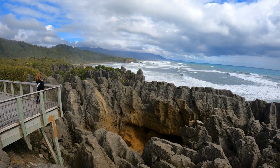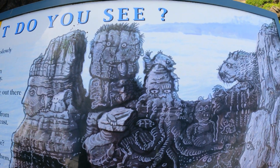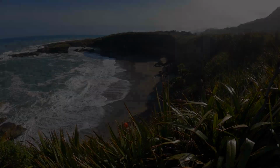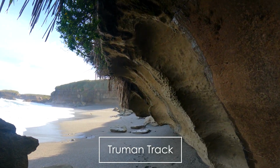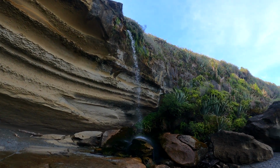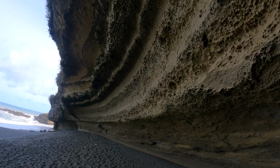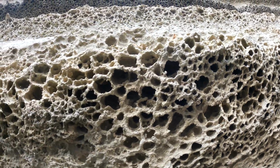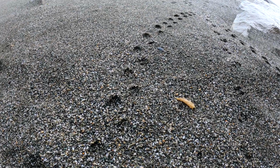The vertical blowholes and intense water pressure on the limestone caused this layering of rocks that resembled that of a pancake. Another underrated spot to check out is the Truman Track. This is a fantastic beachside walk with rugged, cliffy banks and a small waterfall to top it all off. Look at these little penguin footprints.